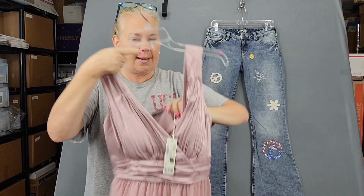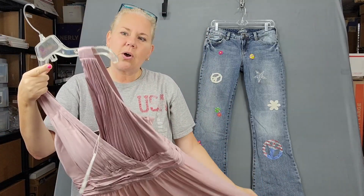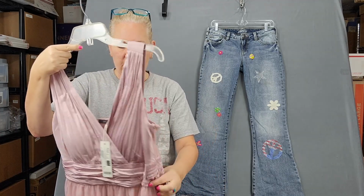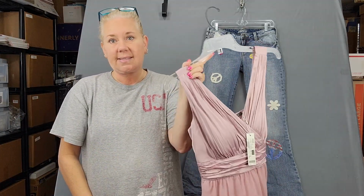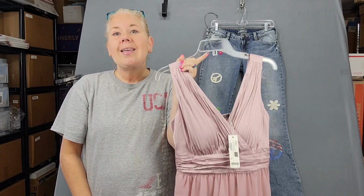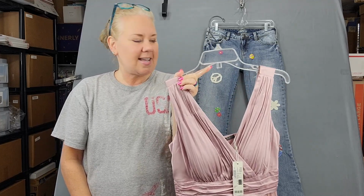Not just because it is Esprit, but because it does also try to date back a little bit, maybe a late 80s, early 90s-ish vibe going on here. But this is a modern day piece. This is not something vintage from the 1980s. This is, once again, a designer trying to imitate that vibe and that style from a bygone decade.